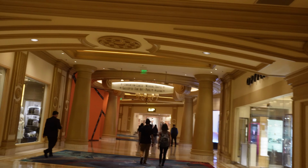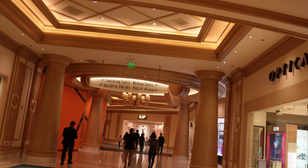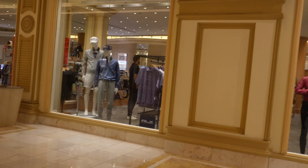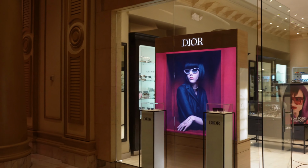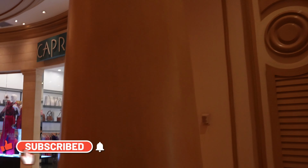So we're in the Promenade Shops, which is down towards the pool and the wedding chapel and the convention center. They have like your basic kind of like gift store where you can find some clothes, some bathing suits, all of that. They have a sunglass store where if you're looking for some sunglasses to go sit out by the pool, they do have that here.